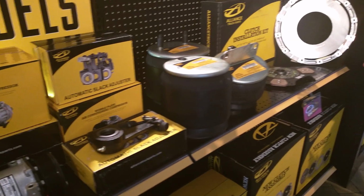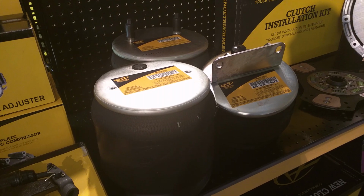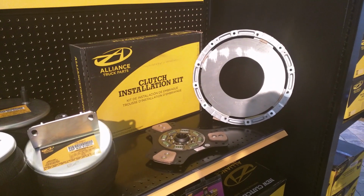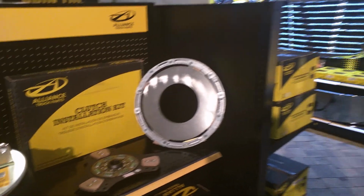The next thing here we have is the airbags, air springs. Those are in high demand. Obviously, there's a lot of competition out there, but these are going to do well for us. And this isn't quite a new product. We launched it about 2 years ago, but one of our more successful launches with clutch. Getting out there and really supporting our dealers is really what happened to make that successful.